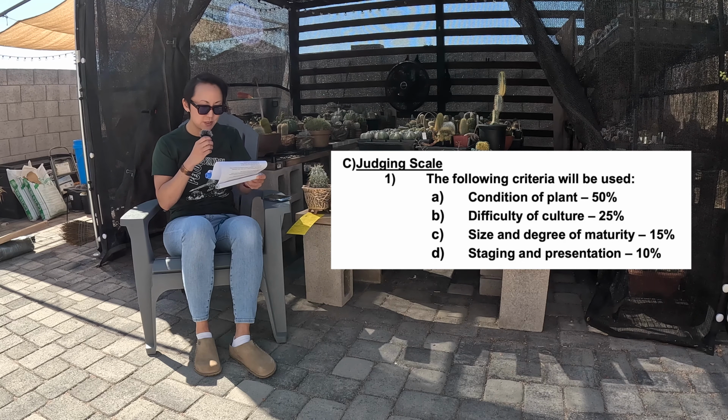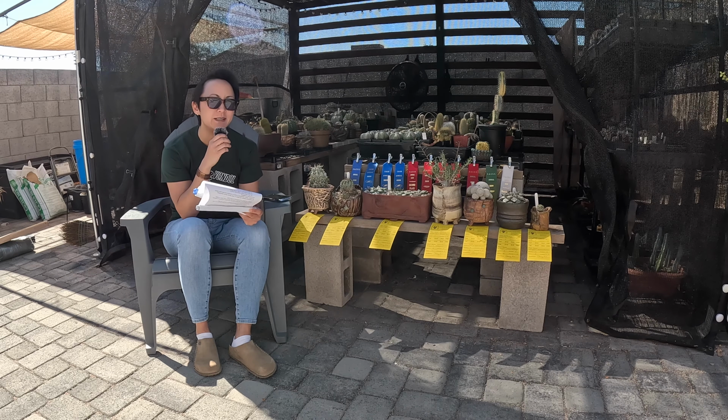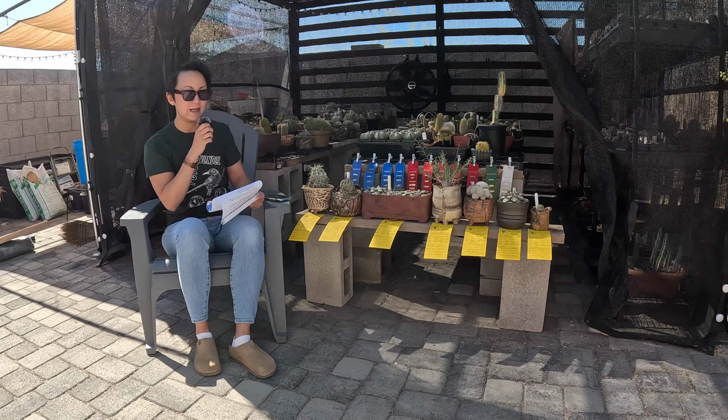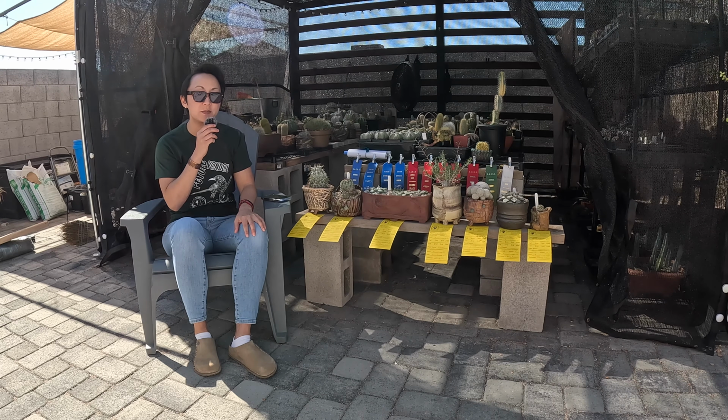So you can see the most important thing of all of this is the condition of your plant. But I would say just bring your favorite plants and have fun with it. Having fun is the most important part of this entire experience.